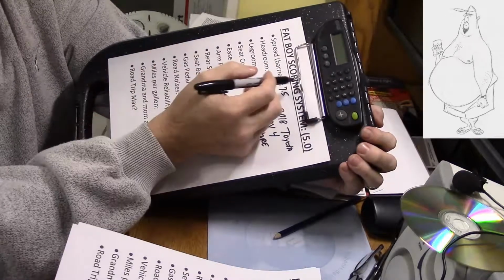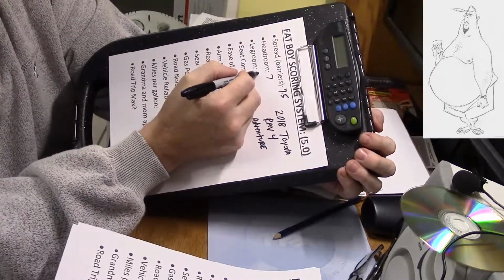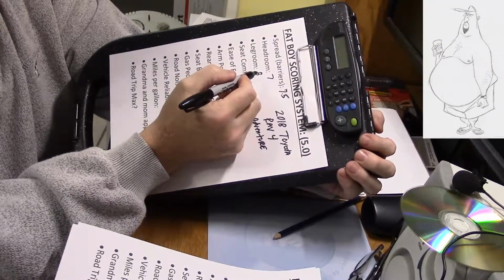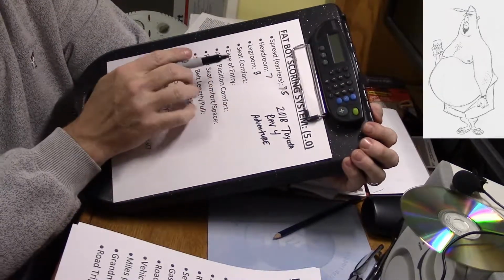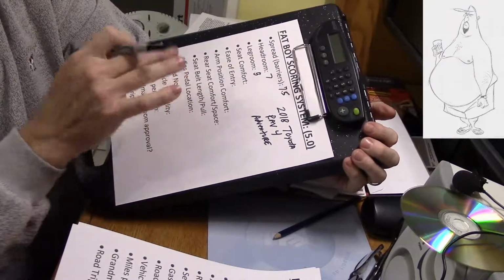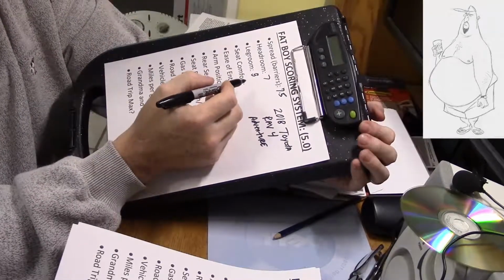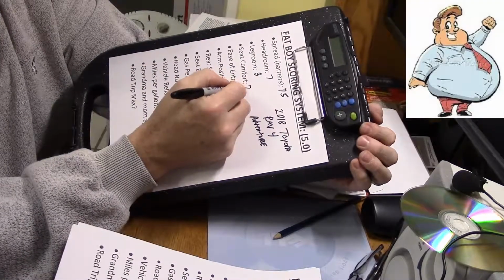Headroom, it's decent, giving it a 7. Leg room, giving it an 8. They really got a cavity there, so if you've got long legs, you're good to go. Seat comfort. Now, this vehicle had cloth seats in it. They were okay. They weren't the most comfortable seats in the world, but I could do a long road trip in there, so I'm going to give this a 7.